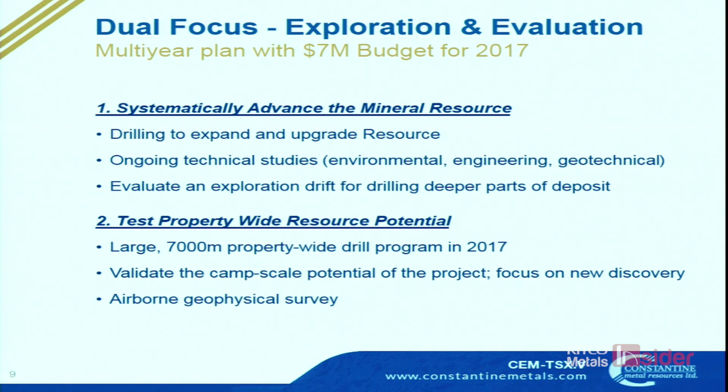But in the same token, we've got this district scale land package that we want to go drill and test. And this year is going to be the first time we actually get to step out beyond the fence to go test some of those other prospects that we've been chomping at for quite a while. Included in the summer's program is going to be an airborne geophysical survey, a MAG-EM survey, that should help us with some of that regional targeting.